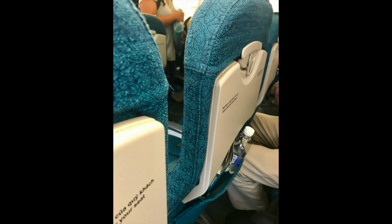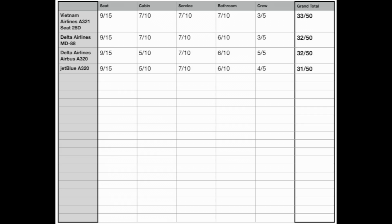But now for the TRR score. The cabin gets a 3 for the layout and a 4 for cleanliness, giving it a 7 out of 10 for the cabin. The seat gets a 3 out of 5 for comfort, only because the seat itself was not comfortable, and then the legroom kind of gave it back. Cleanliness was a 4, and the entertainment was a 2 because there was no IFE monitor, and the seat comes to a 9 out of 15.